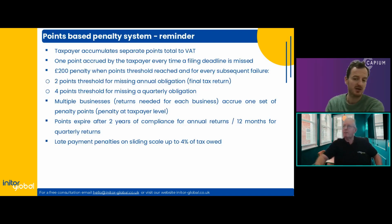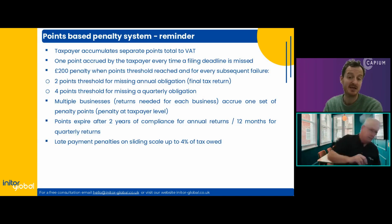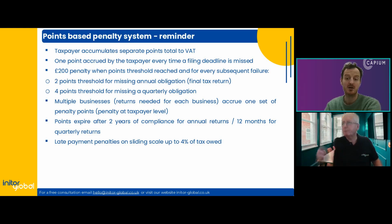And just to add, Robert, that was one of the biggest hold-ups why MTD IT didn't go live earlier, is the multiple agent approach. HMRC just wasn't able to deliver that in their current infrastructure. So that's why they've delayed it.